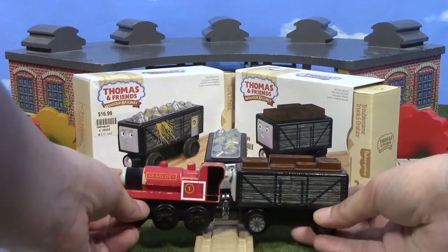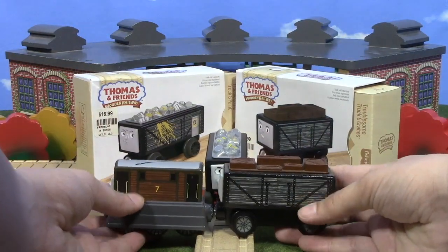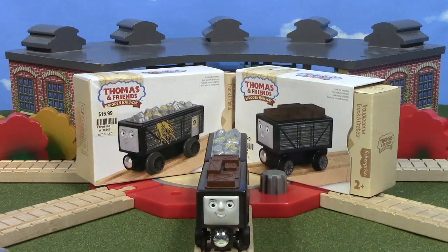They just kind of tower over it. And then you put Toby. Toby, not too much, although Toby's kind of tiny compared to the truck. I don't know why they had to make these trucks so big. It is what it is. It works out fine, but... Yeah, I'm pretty excited to have... This is one I thought was going to be the hardest.